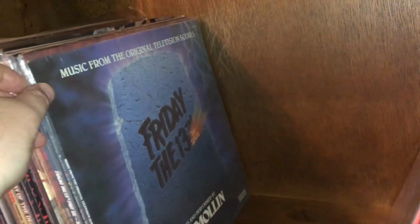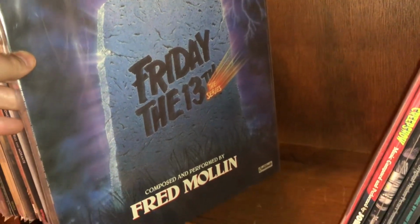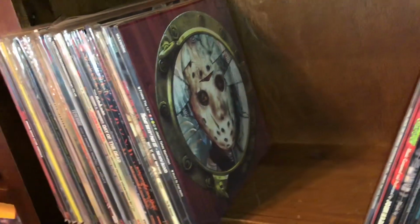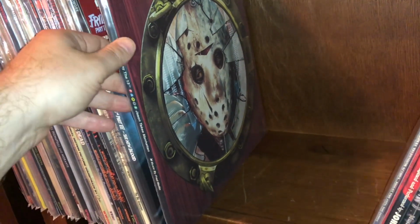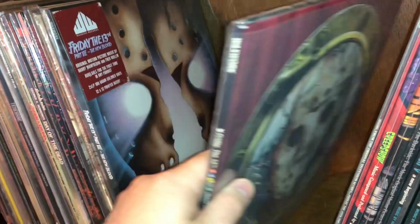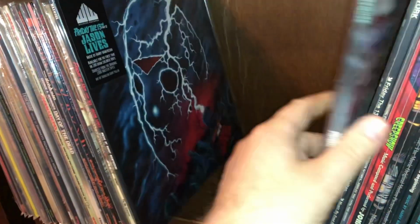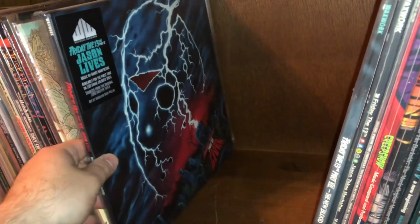Then I have music from the original television show, Friday the 13th. I don't know if you guys remember that. It's kind of a Twilight Zone, Outer Limits type show. And we have Friday the 13th 8, Jason Takes Manhattan. Wow, these are way out of order. Here's 7, The New Blood. It kind of bothers me now. I wish I would have even taken a couple minutes just to at least put the Fridays together.